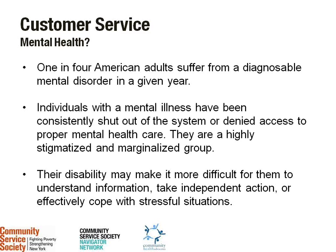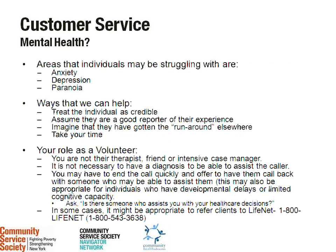And it's always good to ask, do you have somebody that helps you? Do you have a social worker? Do you have other people who are helping you get all these services? If they're not able to express themselves clearly, that other person can give you clearer details, and you work together as a team. So with mental health, people can be struggling with anxiety, depression, paranoia. That's obviously not an exhaustive list, but those are just examples.